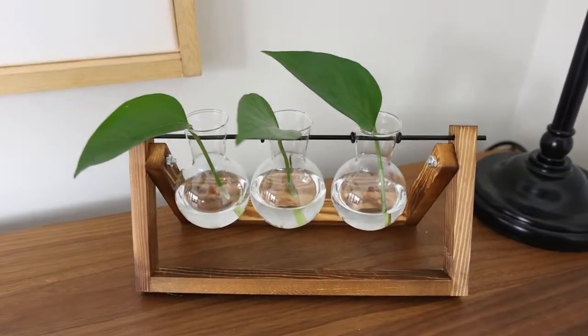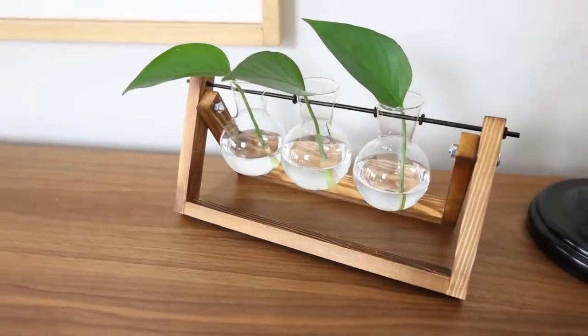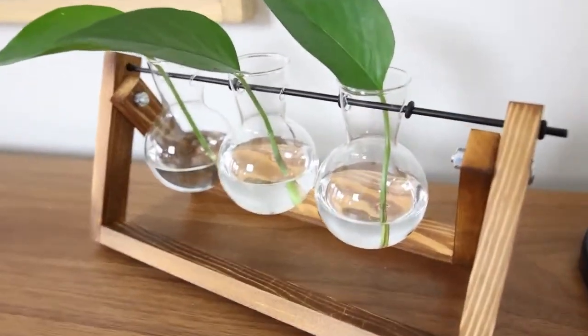The first thing that's on a great deal is my plant terrarium. Now, I bought this last year around Black Friday. At the Black Friday price point, it was $20. Right now, it's on sale, 31% off. You can pick it up for $13.84.